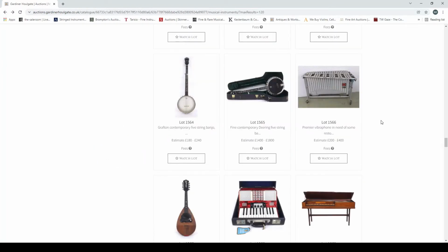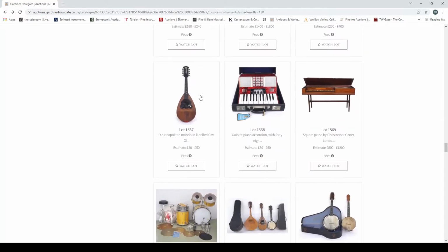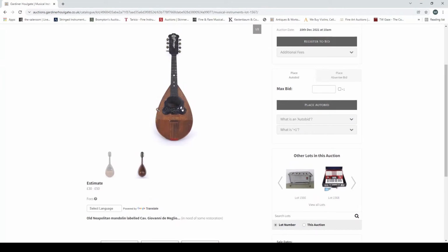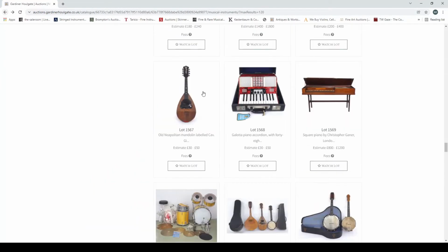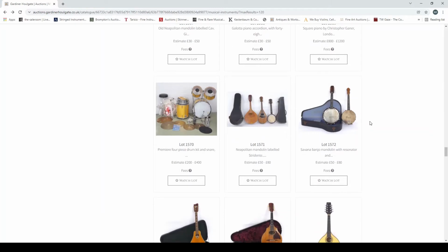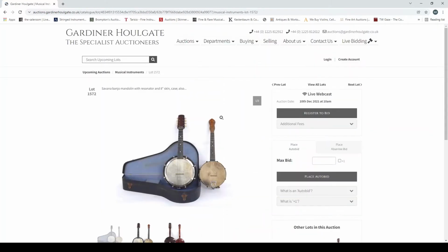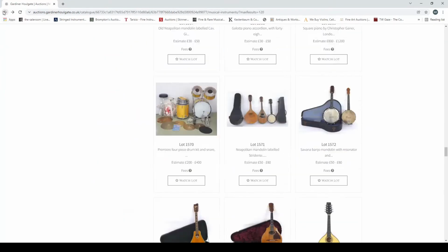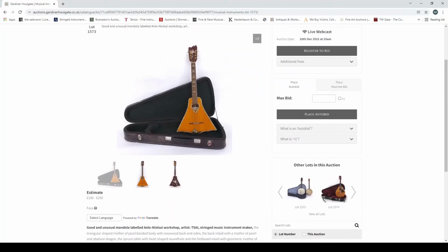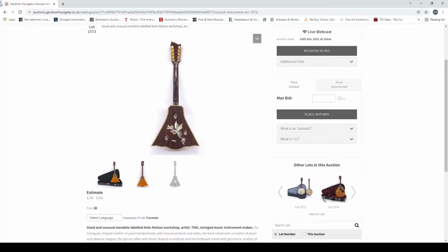Premier vibraphone there, in need of restoration. Old Neapolitan mandolin, labelled Giovanni De Miglio. Galotta piano accordion, square piano by Christoph Gaynor. Premier 4-piece drum kit, Neapolitan mandolin, banjo and some other things. Savannah banjo with another ukulele banjo there. Good and unusual mandola there, labelled Anolo Nicolosi. Interesting.